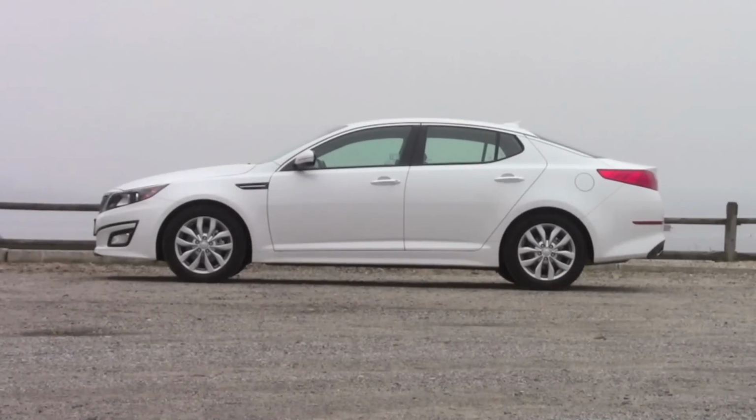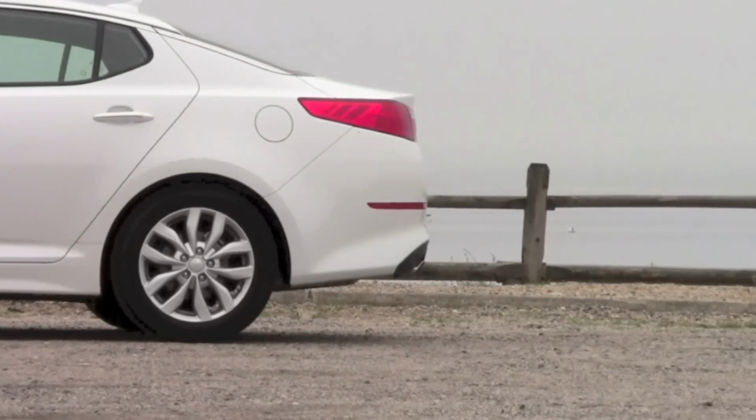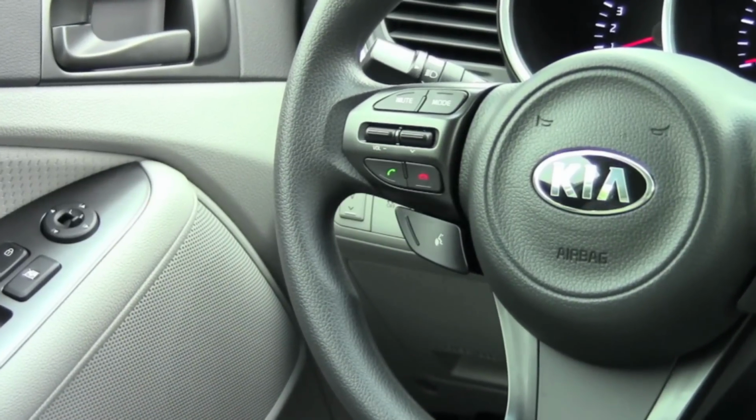Take a look at the exterior. It's been subtly updated for 2014, with new front and rear end modifications that give it a cleaner and meaner look. The Optima's interior is comfortable and inviting, again with a subtle update for 2014. Most notably, a new steering wheel, which is artfully rendered and comfortable too.